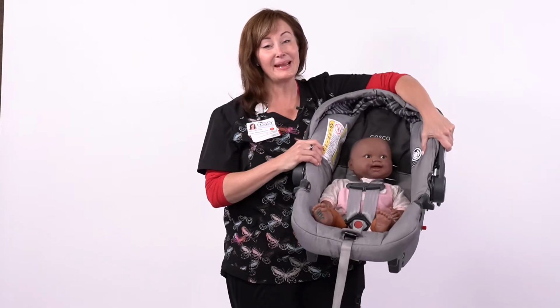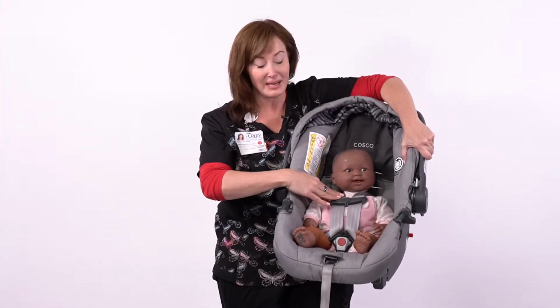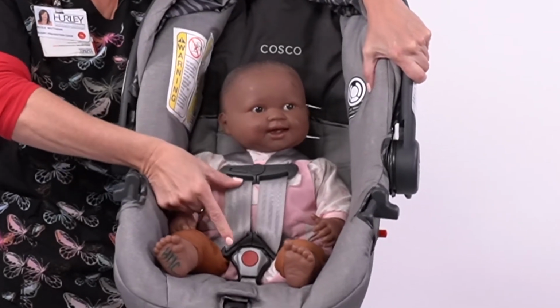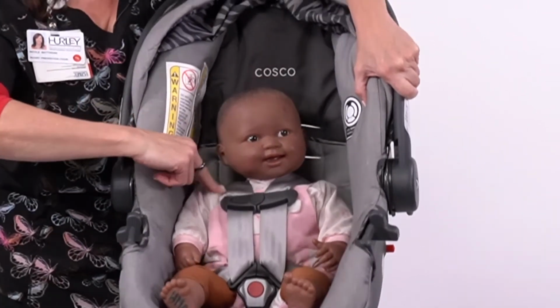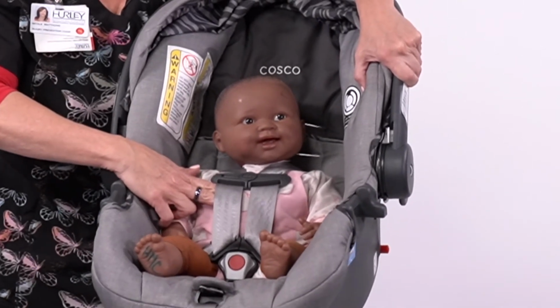The best way that we can test and make sure that our straps are tight enough is that we cannot pinch any extra harness. So we know that all that harness is pulled in through the seat and it's nice and tight, but we can fit 2 fingers underneath so we know it's not too tight.